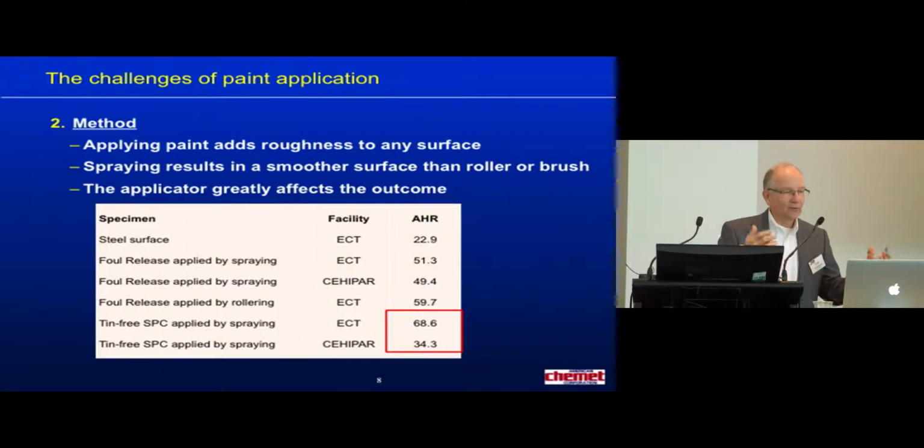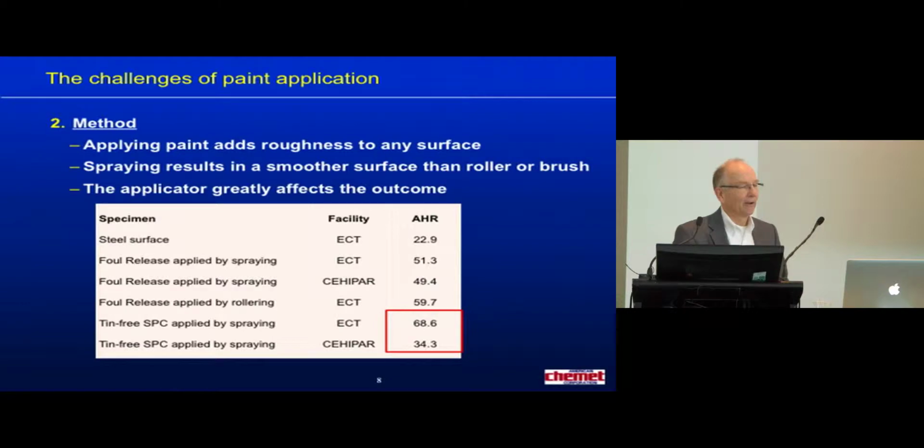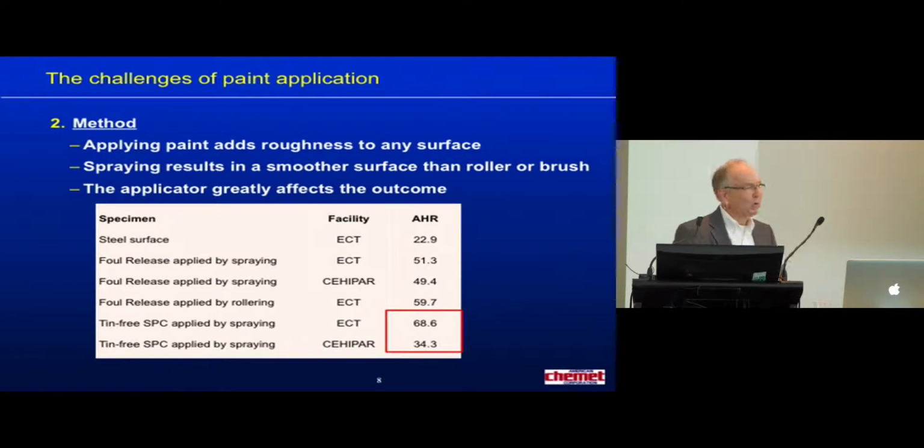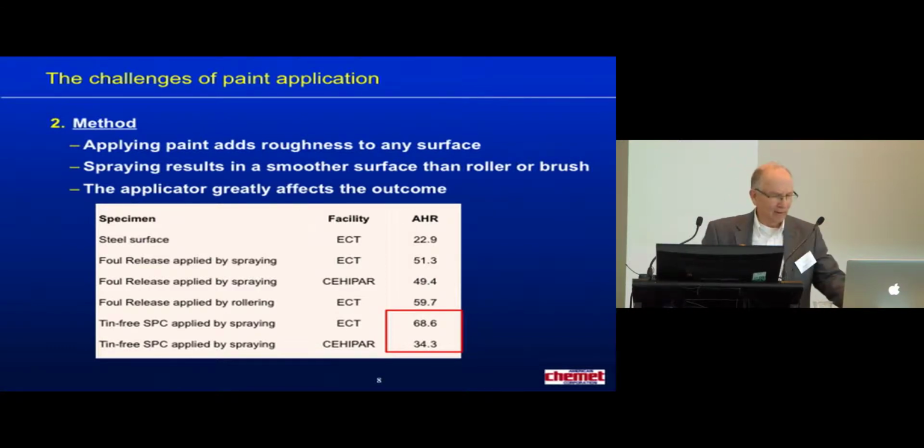Even in this academic work that was being done, the same tin-free SPC paint was applied in 2 locations. One was the ECT, the Emerson Cavitation Tunnel in Newcastle, and the other was Sepijar, which is in the El Pardo tank in Madrid. And you can see a huge difference in the finish. The guy in Madrid was a professional applicator, and it was a bigger panel, and he just went at it, and he got 34, which is very low.